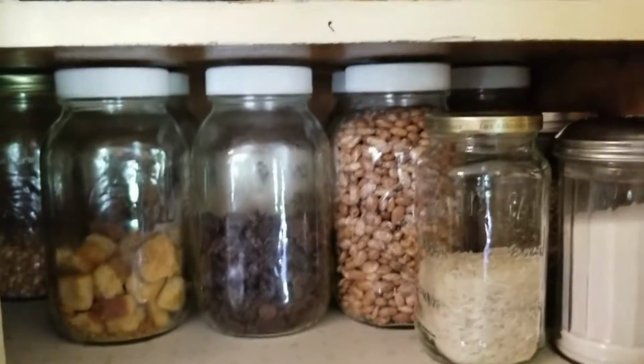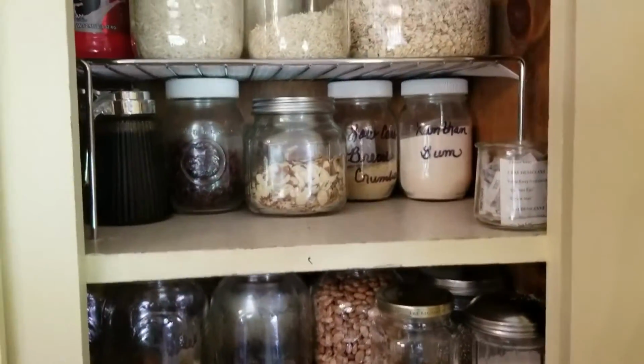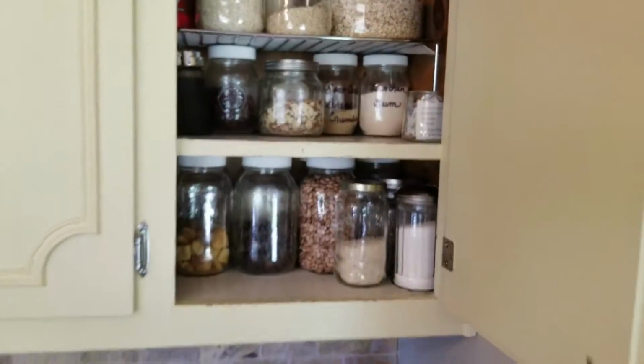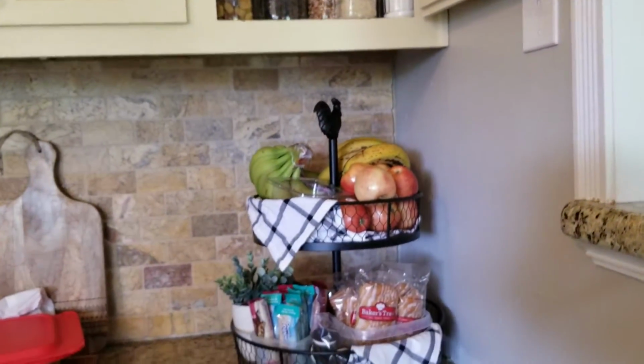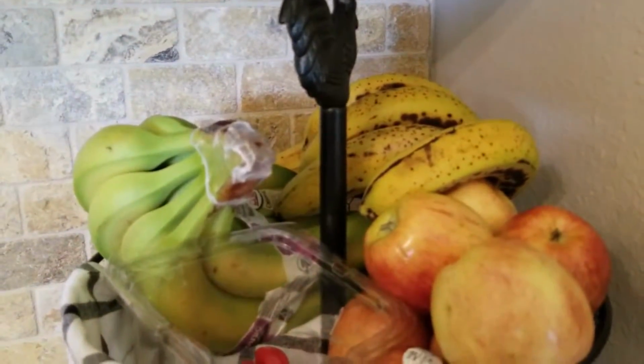These are the items that I use on a daily or weekly basis, and like I said, I have another larger pantry in my dining room that I put the bulk items in, and I just try to keep this one a little bit at the minimum, no more than what you see here now, and just pull from there.